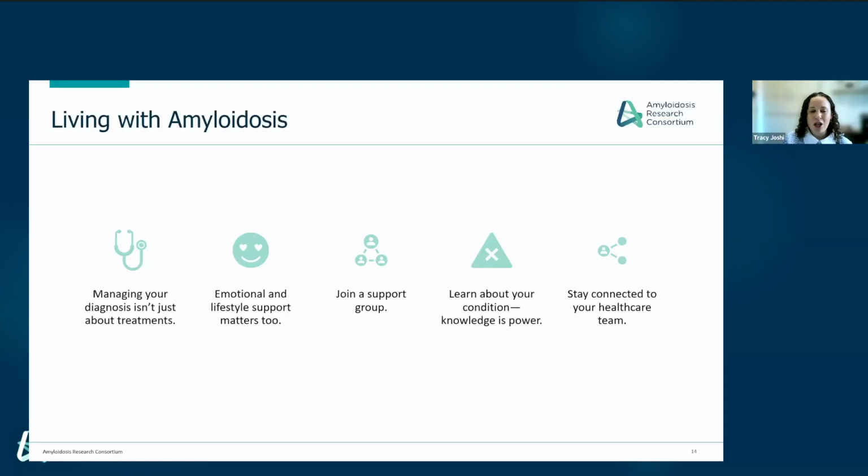Managing amyloidosis is not just treatment. It's about living well despite the diagnosis. Surrounding yourself with the right medical care, emotional support, and knowledge can make all the difference. You are more than your diagnosis, and with the right tools and support, you can continue to lead a meaningful, fulfilling life.